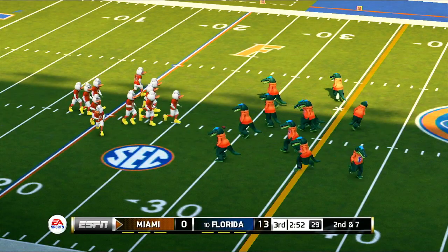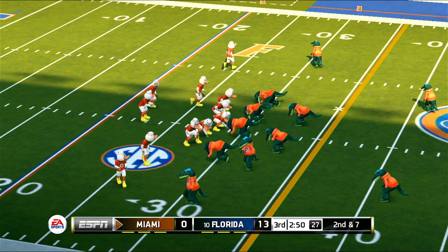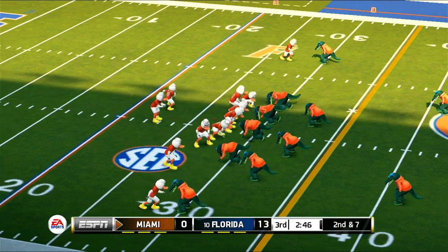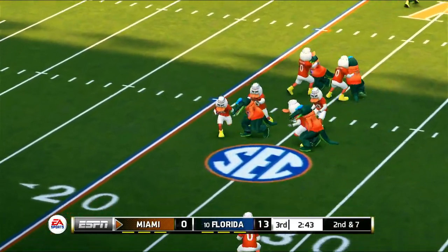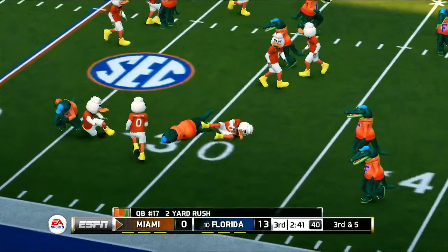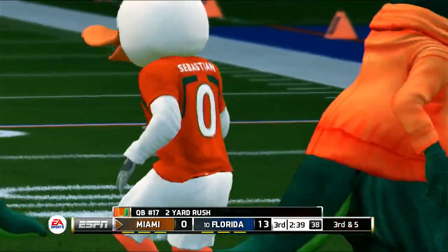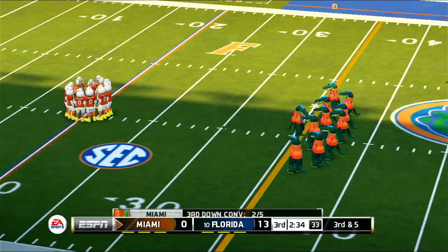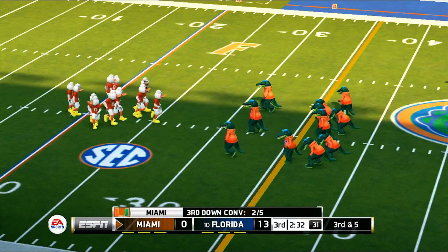Second and 7. Ball on their own 28. Check Mike 12. Mike 12, Mike 12. Ready. Green 88. He scrambled. Tackle at the 30. He scrambled, but he didn't get much. Brad, this defense reacts too quickly for a scramble like that to work. He needs to spread them out a little bit more to try to create more room to run.